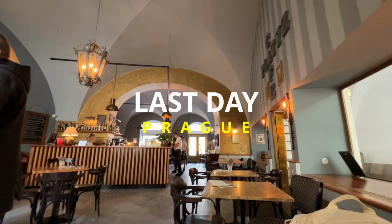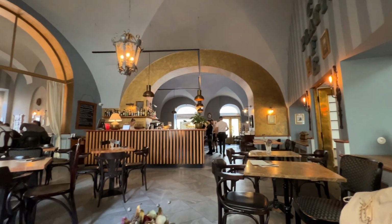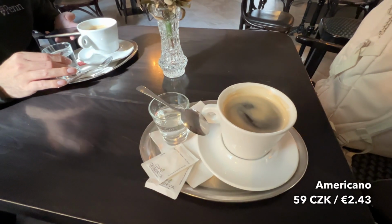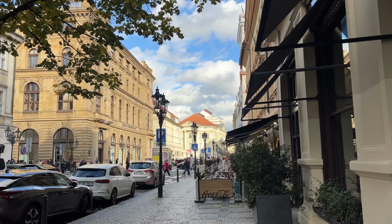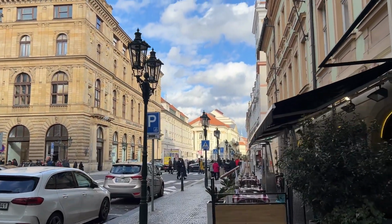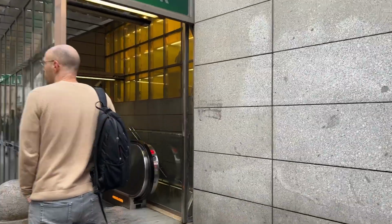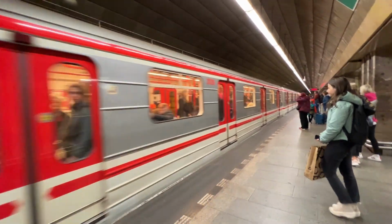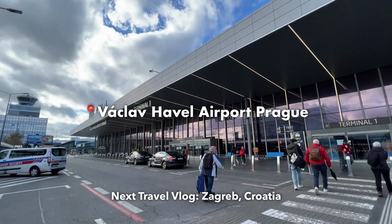Today is already our last day in Prague. We checked out of our Airbnb and stopped by a cafe to get some coffee. With the city's charm, history, and delicious food, Prague easily became one of my favorite places. I wish I could stay a bit longer, but it was time to head to the airport to catch our flight. Stay tuned for my next travel vlog to Zagreb, Croatia.